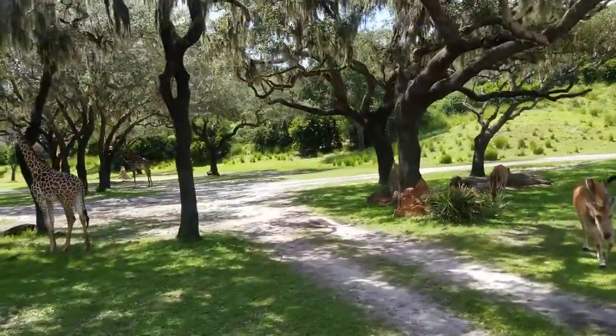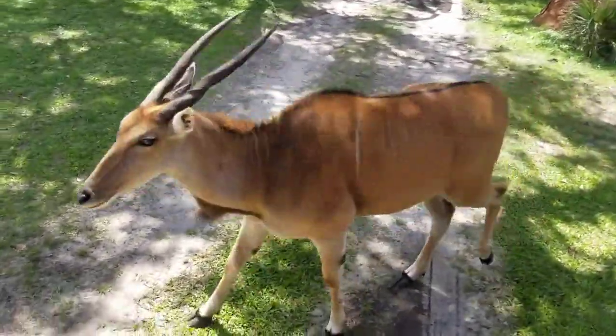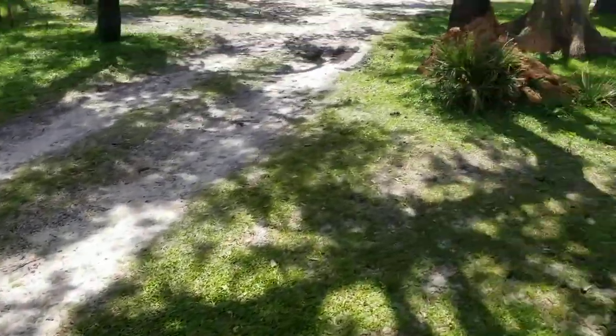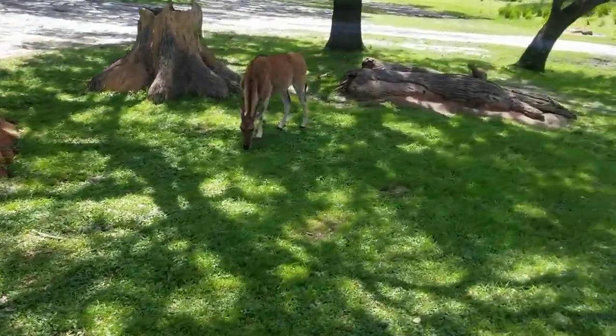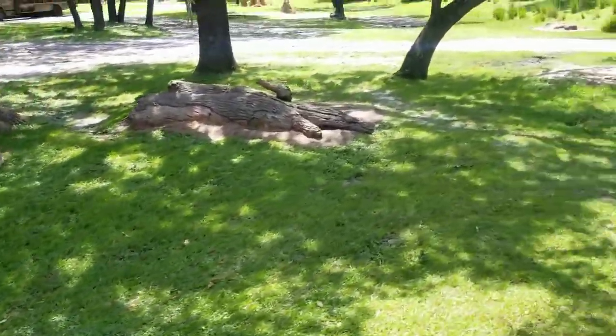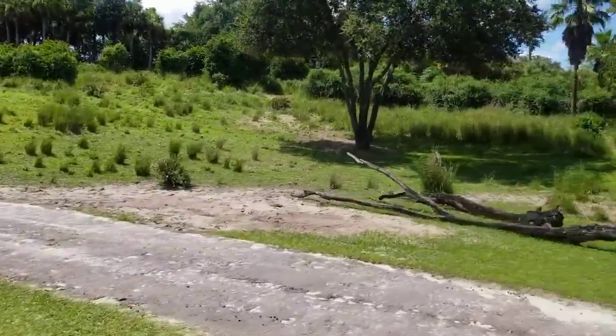To the left, kind of coming up right by the truck, is a tan antelope. That is an eland. It's a female eland. So both male and females have those horns. Elands are the tallest antelope on the planet. 50% of the eland population lives on protected lands, just like this reserve.